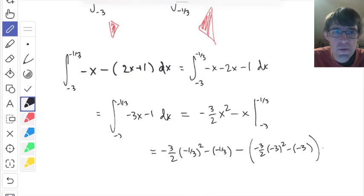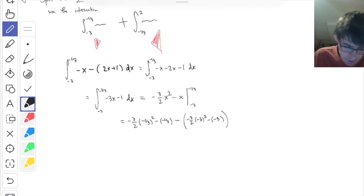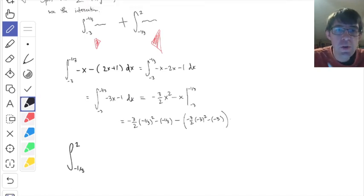All right. Everybody with it so far? This is not my final answer. That's just the piece on the left. Now the piece on the right. The piece on the right is the integral from minus a third to 2. And this time, I again do the bigger one minus the smaller one, but this time it's the other way around. If you look on the picture, you can see in this region, the bigger one is 2x plus 1. And then I subtract the smaller one, which is minus x. So it's like that.